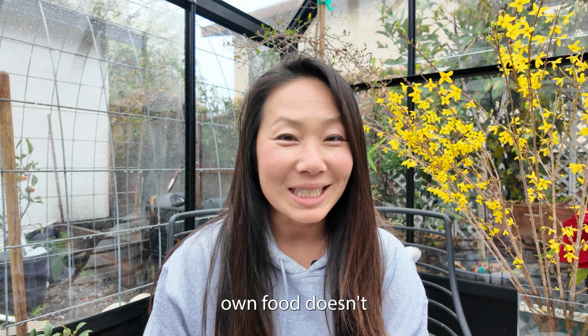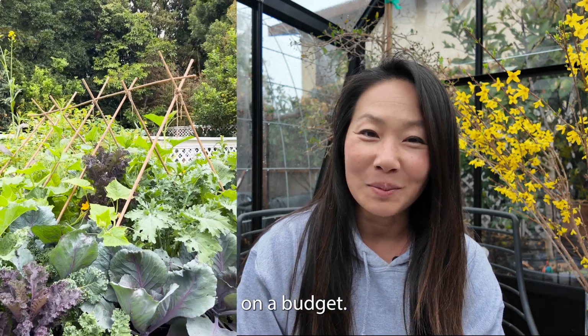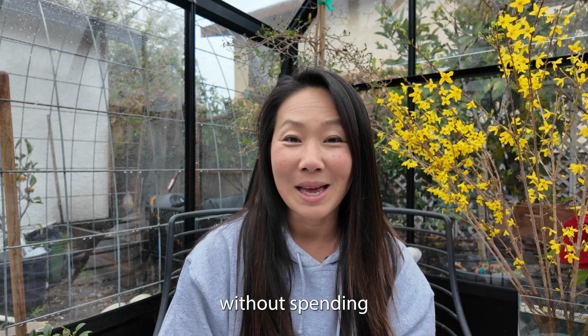Growing your own food doesn't have to break the bank. With a little planning, creativity, and resourcefulness, you can create a thriving garden on a budget. Whether you have a large backyard, a small patio, or just a balcony, I'm going to break down how you can grow fresh organic produce without spending a fortune.